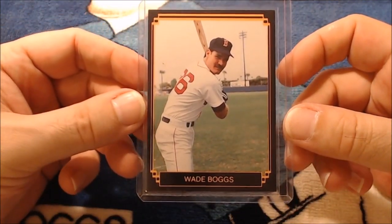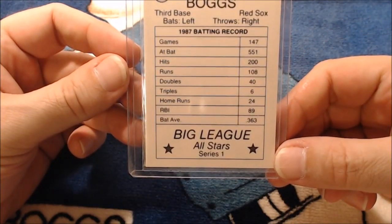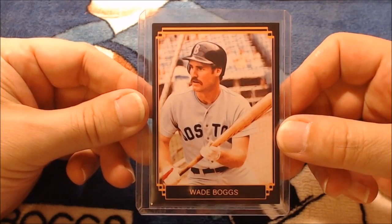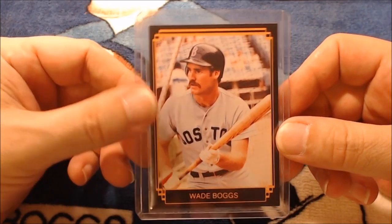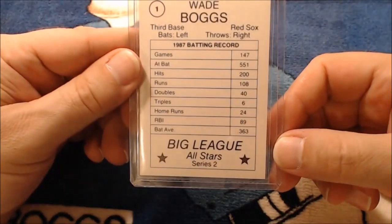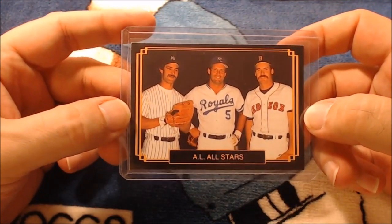Here's another bordered series. This one is Big League All-Stars. Now it has his 87 stats. Here's another one. That looks like a really young picture of Wade. Big League All-Stars Series 2. And then here's one featuring Don Mattingly and George Brett.